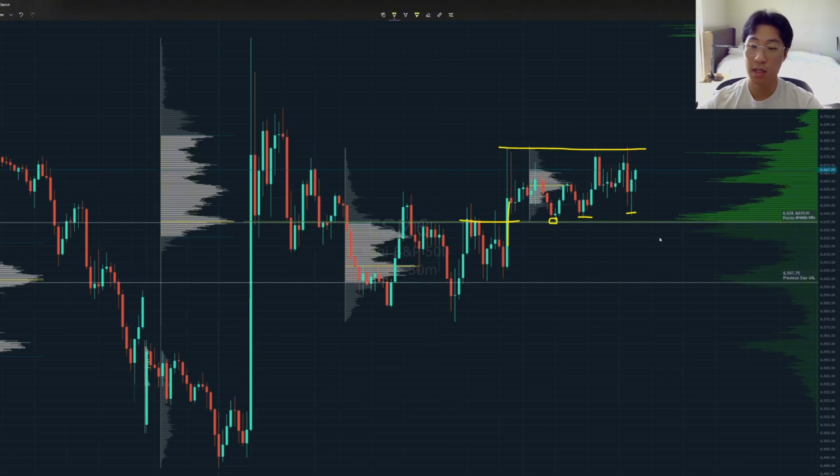So coming into the day, my plan was simple. It revolved around this 66.35 level right here, which was a previous day value area high as well as a weekly value area low. I was not willing to take a trade up here, as I don't take a trade without any value areas. So the only place I was willing to take a trade was here. If price came down, I was willing to assess if we would break or if we would reverse. And that's exactly what happened.